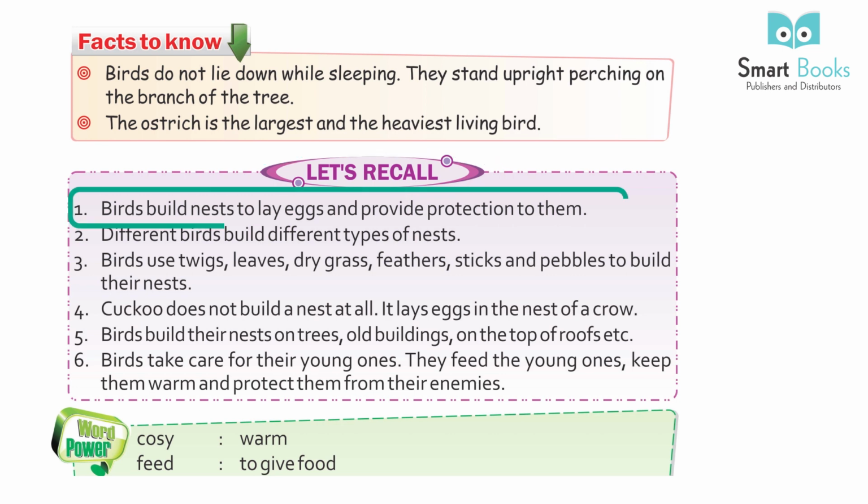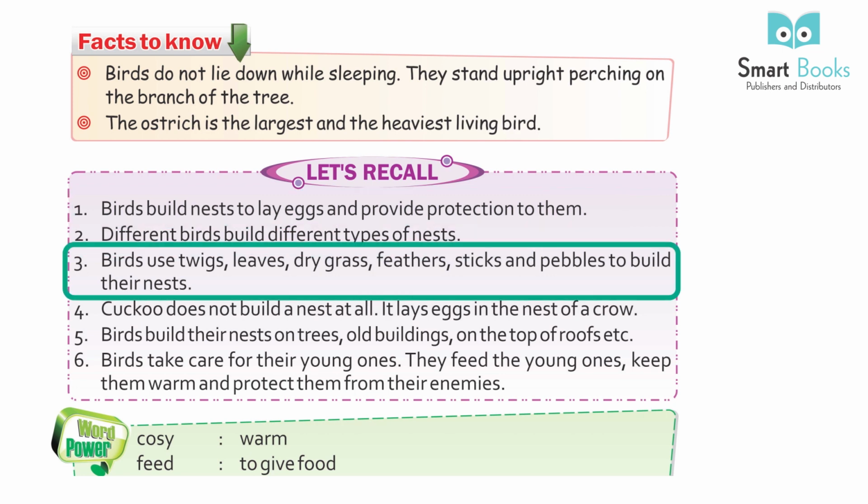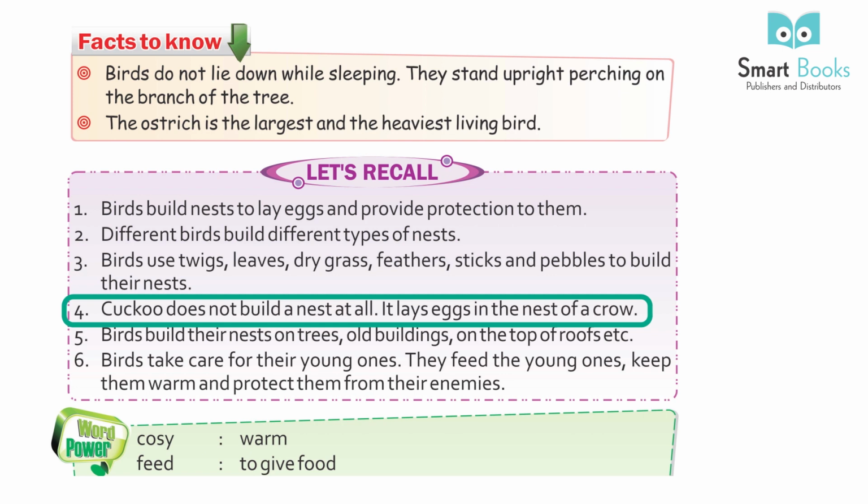Let's recall. 1. Birds build nests to lay eggs and provide protection to them. 2. Different birds build different types of nests. 3. Birds use twigs, leaves and dry grass, feathers, sticks and pebbles to build their nest. 4. Cuckoo does not build a nest at all. It lays eggs in the nest of a crow.